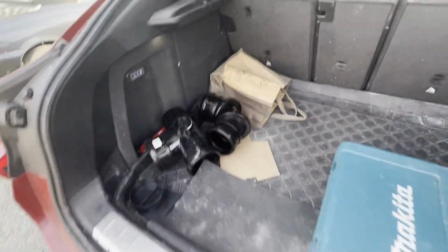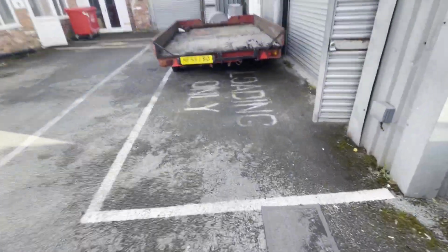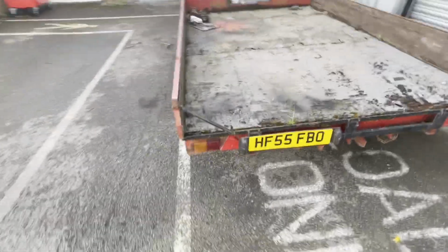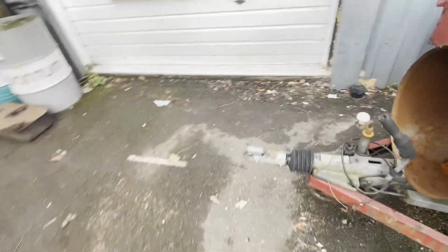Another little job for a future episode. Right. Do you know when I put that drain in? If you remember, I'll remind you with a little video. I just pushed this trailer out myself. It weighs an absolute ton.